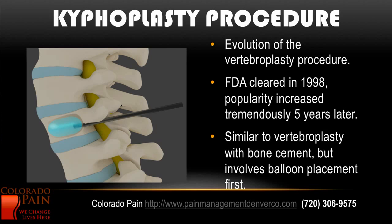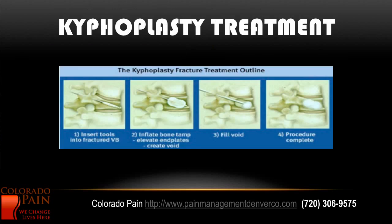The kyphoplasty procedure is simply an evolution of the vertebroplasty procedure. It was FDA cleared back in 1998. It took about 5 years to really increase in popularity. It is very similar to vertebroplasty because you're putting bone cement into the fracture, but before you do that, a balloon is inflated with saline to push the fracture fragments out of the way to create an area for this cement. Here's a cartoon. Basically, you put the catheter in to the fracture, the balloon gets inflated and it creates a void, and then you take that out, and then you slowly put in the bone cement, and then you get a nice filling here, and it can help with restoring the height that was lost to the vertebrae.